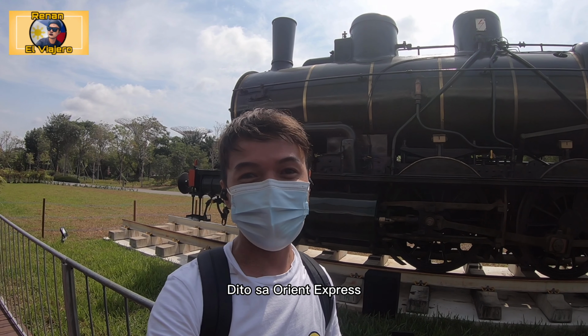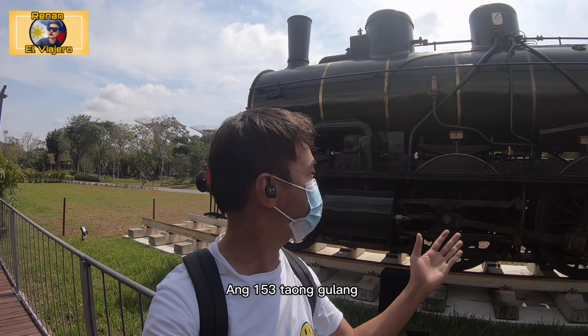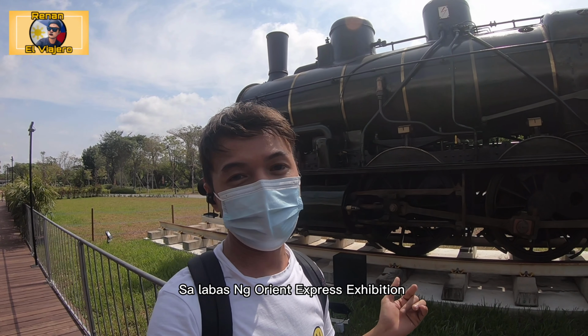Anchor here at the Orient Express, the 153-year-old, this is the 153-year-old locomotive engine outside the Orient Express exhibition.